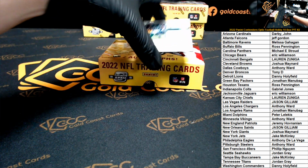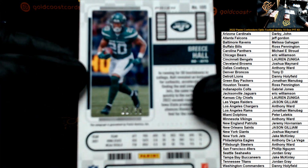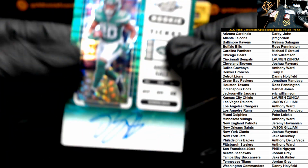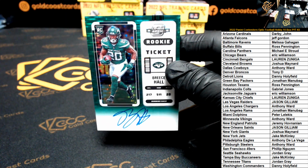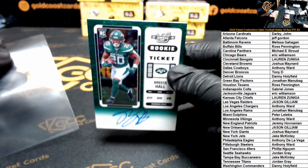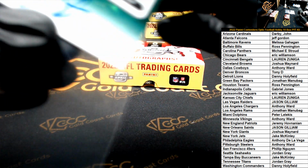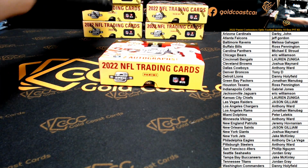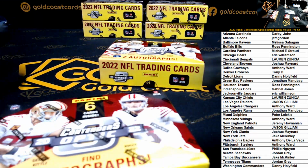Another auto for the Jets. This time it's Breece Hall. Breece Hall, 11 of 30. Nice team color match on card. Nice hit for the Jets. Once again, going out to Jake. Nice hit there, Jake. Box number 6.